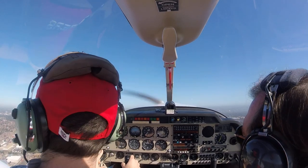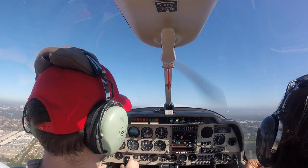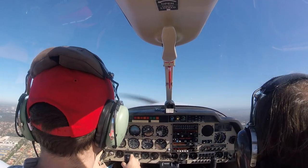Echo Yankee Delta on base for main pad. Echo Yankee Delta, main pad, clear to land. Main pad clear to land, Echo Yankee Delta.